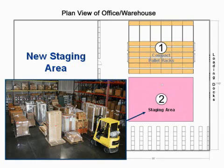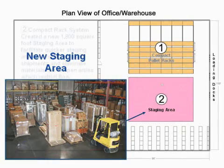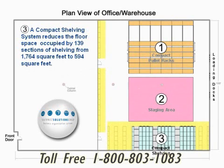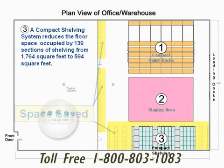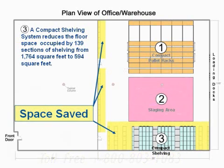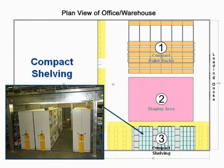And during the day, the warehouse foreman would simply transition materials from the mobile pallet rack system and or from the shelving units into the specific staging lanes so that the work crews got out much more quickly by way of this additional staging area. We also then moved the shelving units that were in a conventional fixed layout into a high-density compact shelving system, and as you can see, reduced the footprint dramatically from 1,700 square feet down to only 594 square feet.